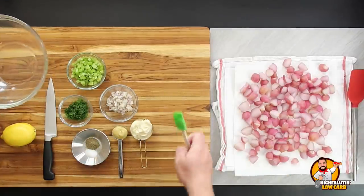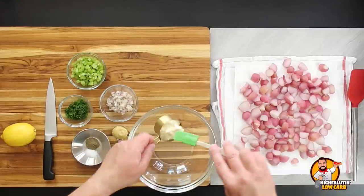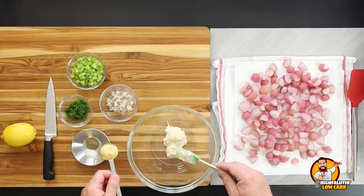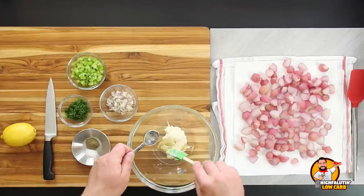So this is pretty simple. In a bowl, I hope that's big enough. I'm running out of bowls, y'all. Add in your mayonnaise, and your mustard, again, some Dijon mustard. We always just used old yellow mustard when I was growing up.